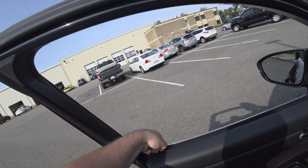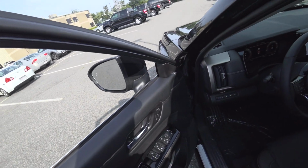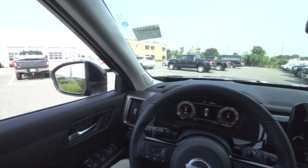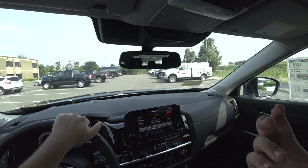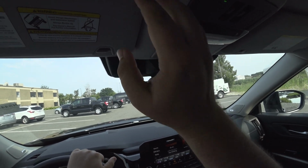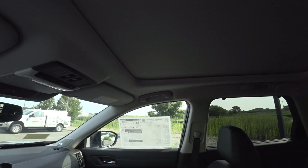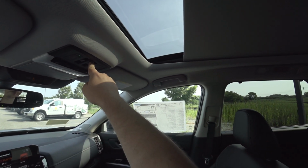If I can't do it. There we go. Nice brushed aluminum trim. Heated seats, ventilated seats, air conditioning, of course. Here's your panoramic sunroof.